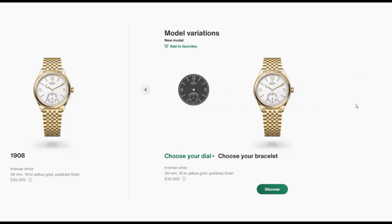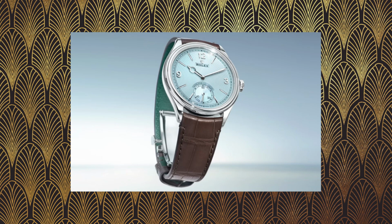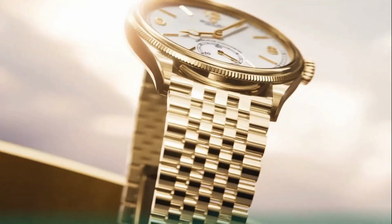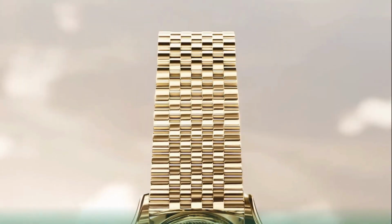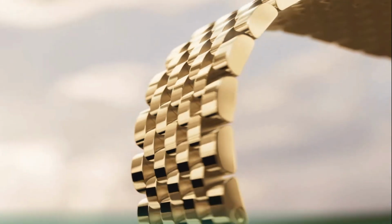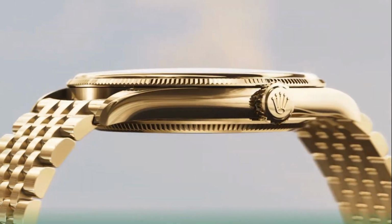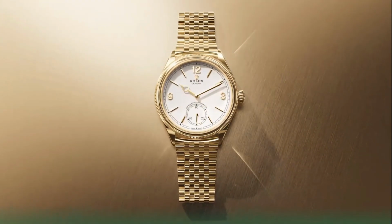I will say it is a shame that Rolex seems to have abandoned the guilloche dial from the blue 1908 last year. But the real star undoubtedly is this golden mesh bracelet, a feature that completely transforms the wearing experience. Unlike the Oyster or Jubilee bracelets that dominate Rolex's collection, this mesh construction brings a level of sophistication rarely seen in modern watches. Reports are that it is supremely comfortable and drapes elegantly around the wrist, secured by a folding crown clasp that integrates seamlessly into the design.